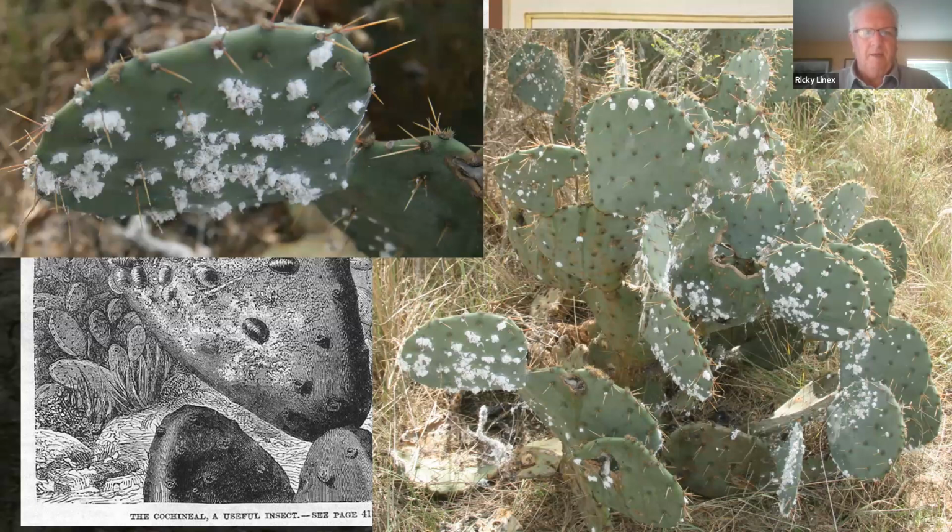When they hatch out and they start feeding on a prickly pear, they stay there for life. So if you get on the sunny side of a pad, you know, you need some sunscreen.